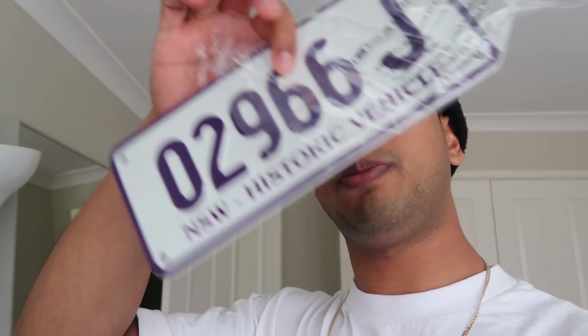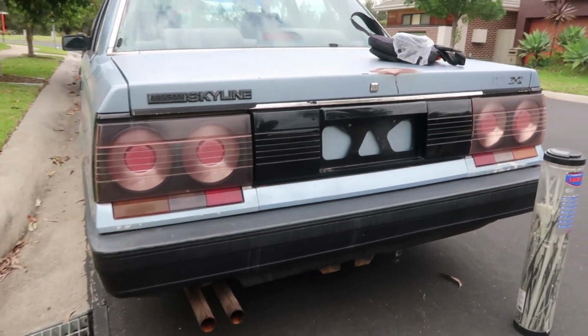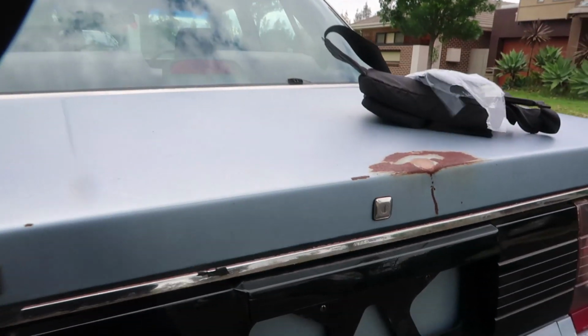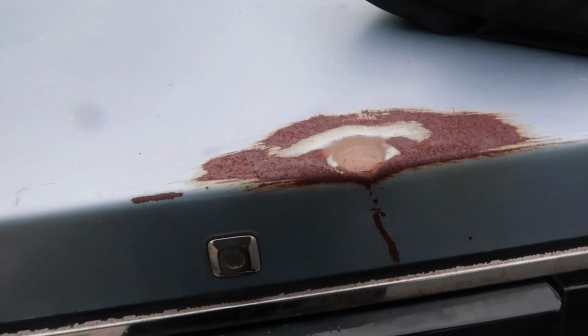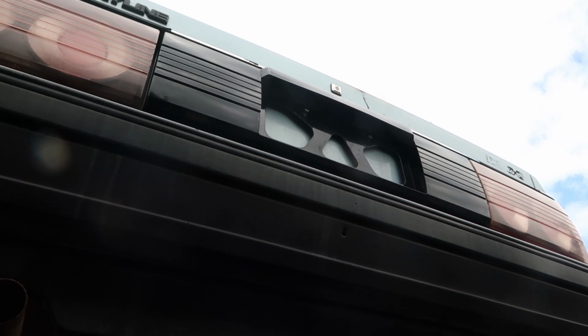So let's go whack these plates on and I'll show you the new car. Well, it's not really new, it's old. You know what I mean? 30 years old, older than me. So here it is. A bit crusty around the edges. But it does the job, I think. Get these plates on.